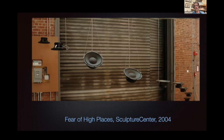This is a piece that I made at Sculpture Center in Long Island City. And while I was installing this, I was in a taxi going out there when I got the call from VCU to see if I would want to take a job at VCU and move to Richmond. And I thought, I guess I'll go and see if it works out. And, you know, here we are 19 years later. Anyway, these were suspended speakers playing very, very low frequency sounds below the threshold of hearing, but the sounds would move the speakers.